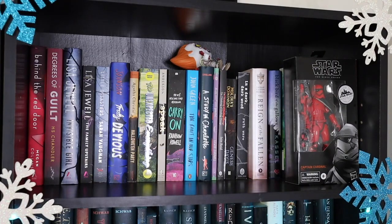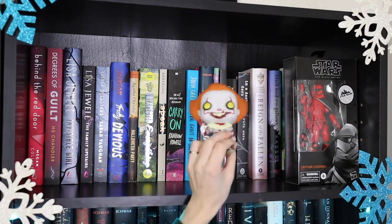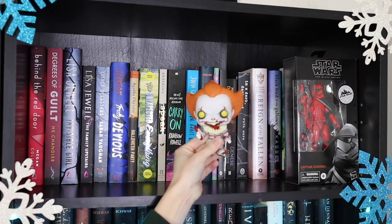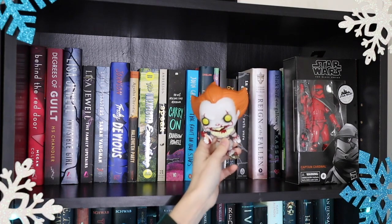So this shelf honestly is a little bit of a reject shelf. The shelf where I didn't know where the heck to put it, so I just kind of threw it here. Of course, we have this pop figure of Pennywise holding the arm. My daughter Athena absolutely hates this, so one day I threw it up there to hide it, and it just kind of stayed up there.